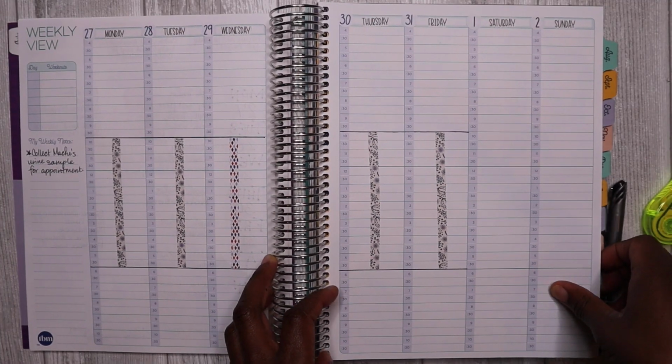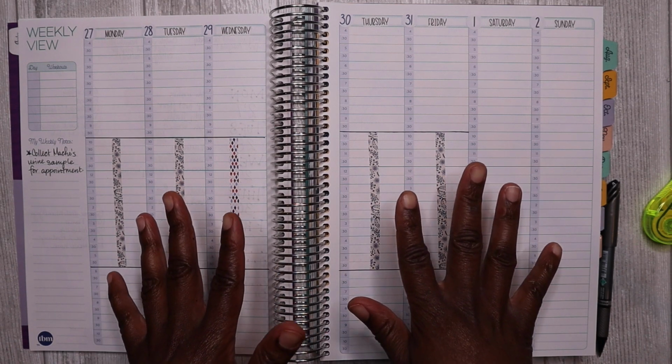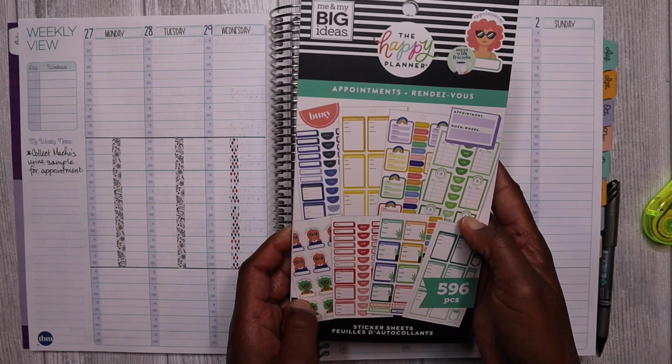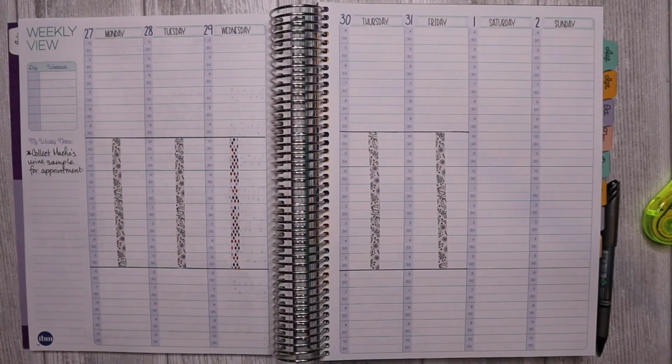Now, the next thing I want to do is actually put down my appointments. So I'm going to be using the Happy Planner appointment sticker book.